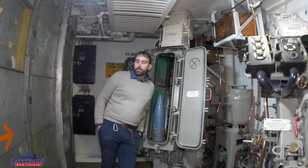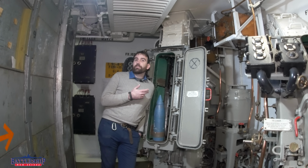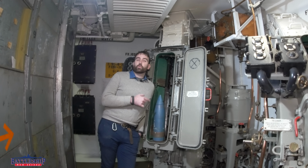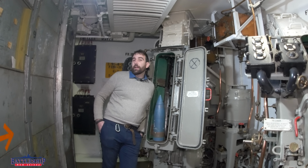I suspect the reason why the Allies made dedicated anti-aircraft ships, and you don't really see that with any of the Axis powers, is because the Allies had some really great anti-aircraft guns. The United States Navy thought very highly of its 5-inch 38 caliber gun. We're in the lower handling room, the 5-inch projectile magazine on Battleship New Jersey. And because the Navy developed this great anti-aircraft weapon system, they built an entire ship around it.